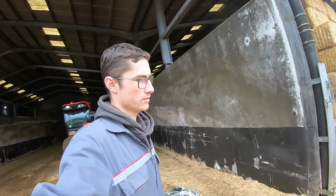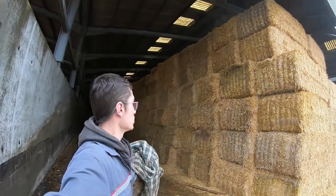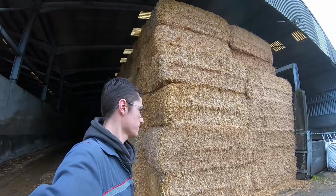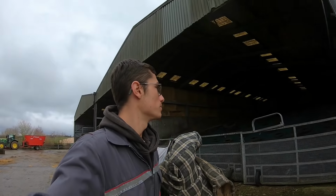Straw. Lunchtime for me and the dog. There it all is in a heap. So in case anyone's wondering, 224 bales there. First cut clamp is still covered in straw as well. So we've got a fair bit left still.